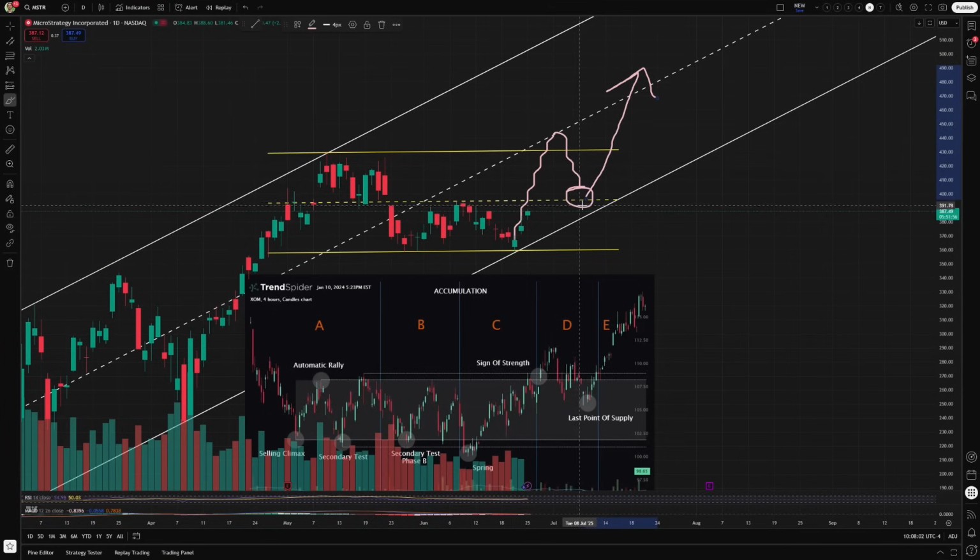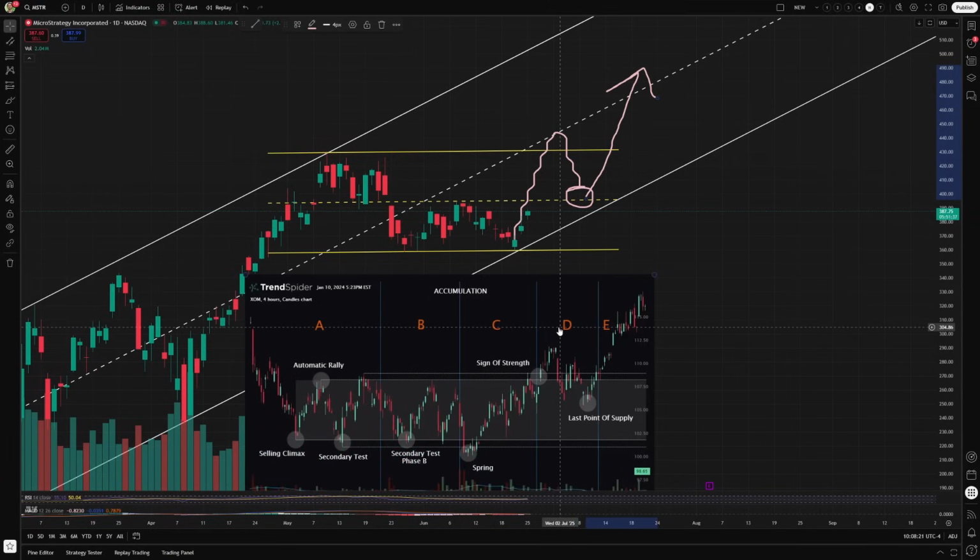But as you can see, again, if you do believe that we're following this chart, which so far we're following the accumulation pattern, buying ahead of the last point of supply, which is around the 50% point of that channel, again, that would be buying at 395. Okay. So all I'm really saying is if you're buying under 395, to me, it makes logical sense.